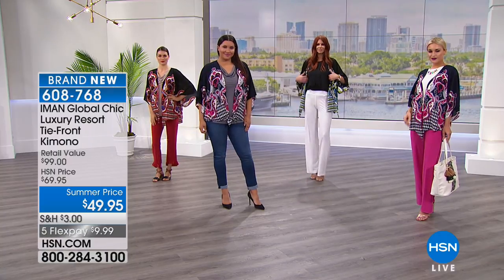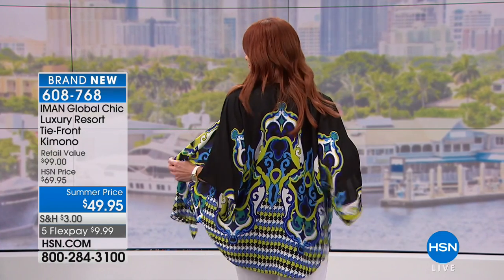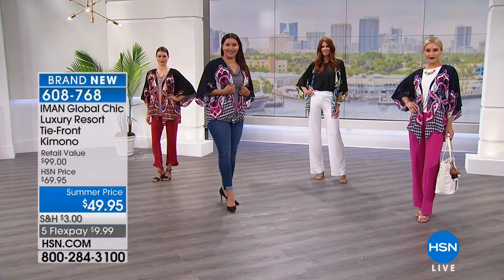People who live at the beach live in bathing suits, and it's your cover-up. Absolutely. If you are a mature woman, you put it with the palazzo pants and you can go out tonight to dinner. Oh, absolutely. It's ageless in that way. Young girls would like to wear it with very short shorts. Isn't that great? It is great.